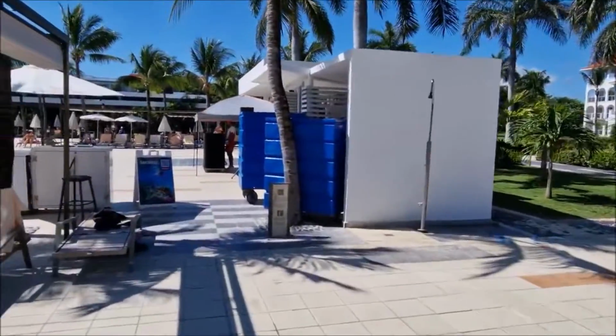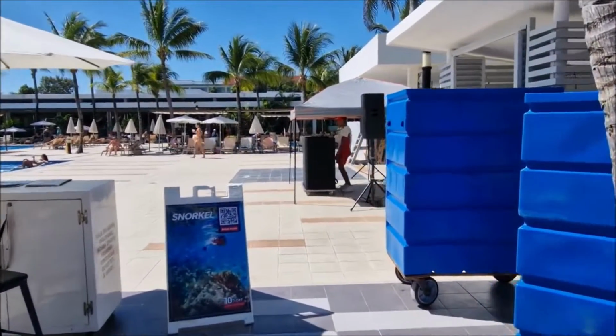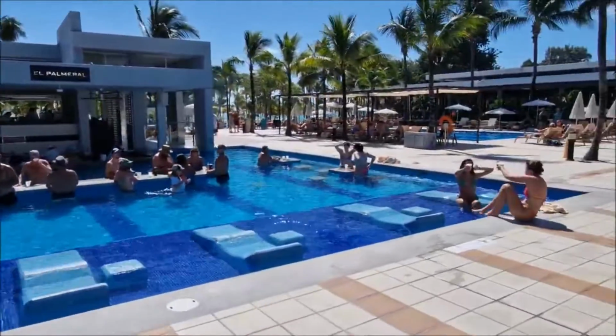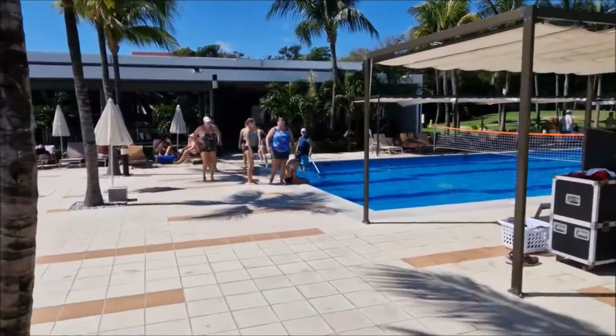So we'll have a wander this way before finishing on the beach. Plenty of people enjoying the pool today, and they've got a DJ going on today. He's loving life. The DJ's having a great time. Main pool bar. Pool bar is open from 10 until 6. We've got two other pools here. You've got a little pool and a beach pool.